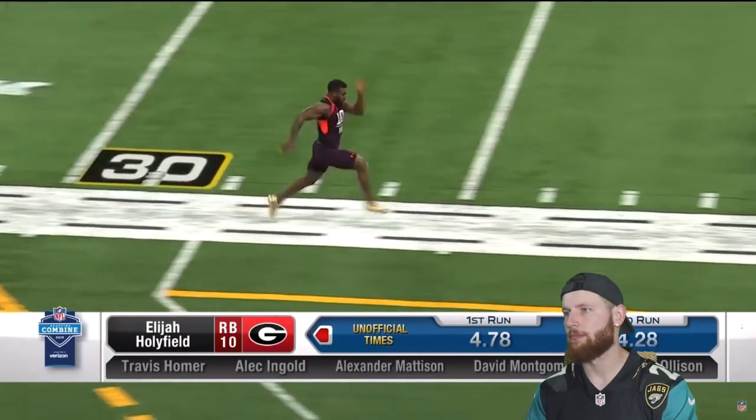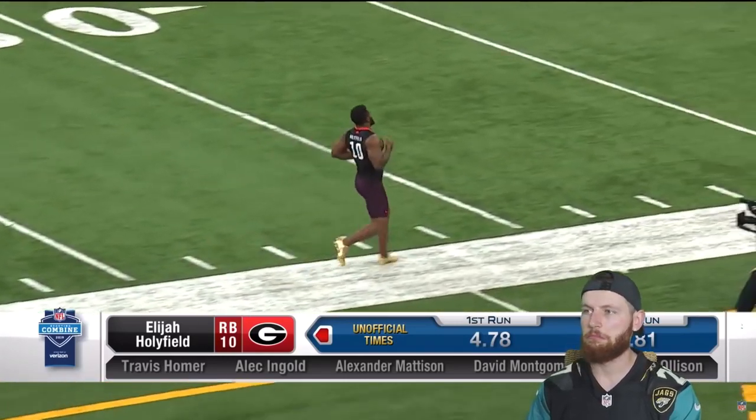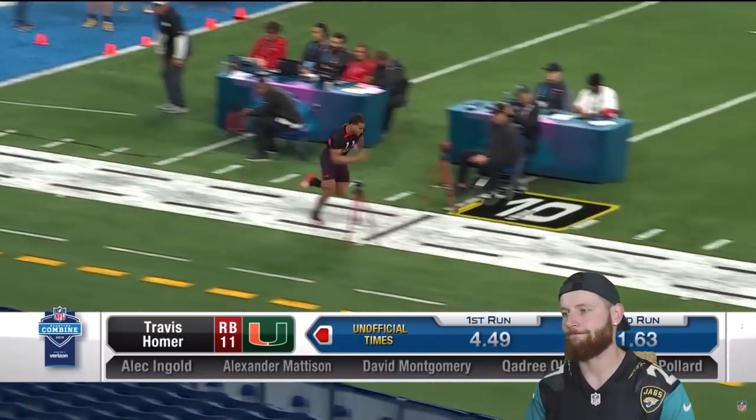Elijah Holyfield. I asked somebody at Georgia if his teammates liked him. He said, not the defensive ones. Elijah Holyfield, 4.8. Travis Homer.